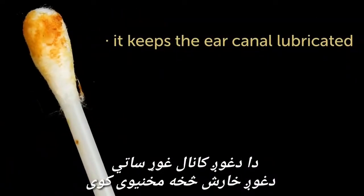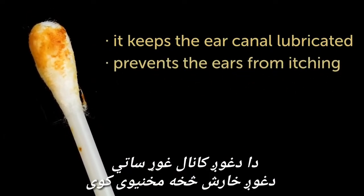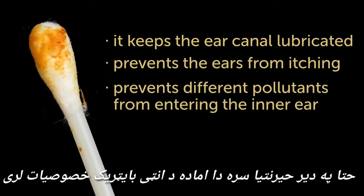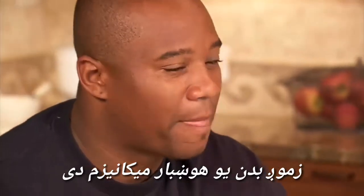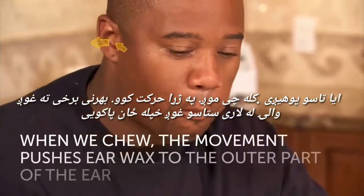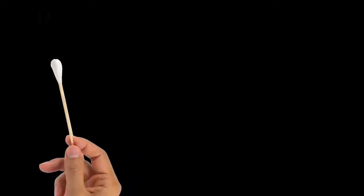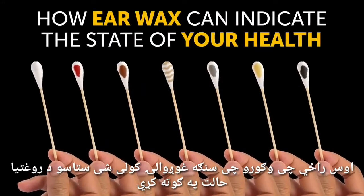It keeps the ear canal lubricated, therefore prevents the ears from itching. Moreover, it prevents different pollutants from entering the inner ear. Even more surprisingly, this substance has antibacterial properties. Our body is a clever mechanism. Did you know that when we chew, the movement pushes earwax to the outer part of the ear? This way, your ears self-clean. And now, let's see how earwax can indicate the state of your health.